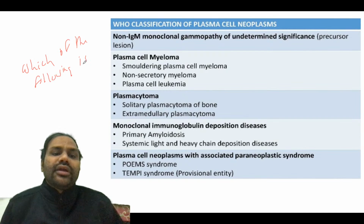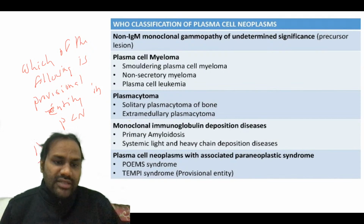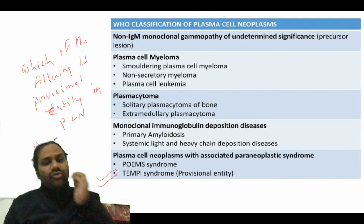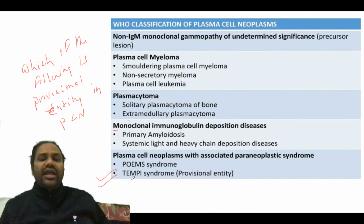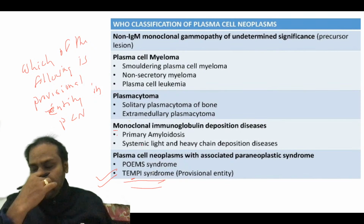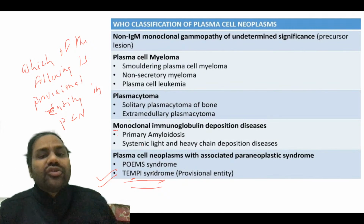Which of the following is a provisional entity in plasma cell neoplasm? Okay, so the answer will be Tempe syndrome. They can give you POEM syndrome, primary amyloidosis, systemic light and heavy chain deposition, and Tempe syndrome. So Tempe syndrome is basically a provisional entity in WHO classification of plasma cell neoplasm.